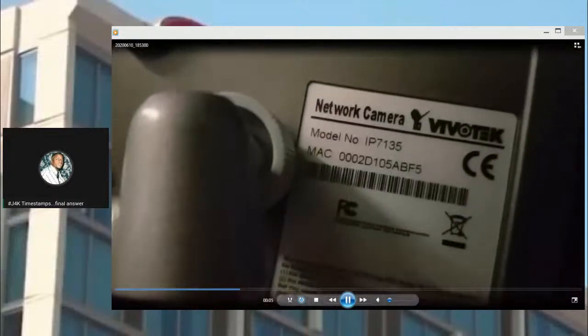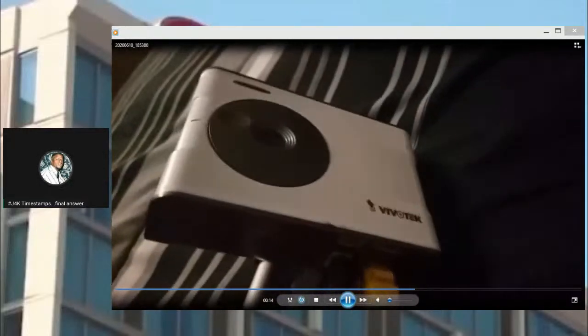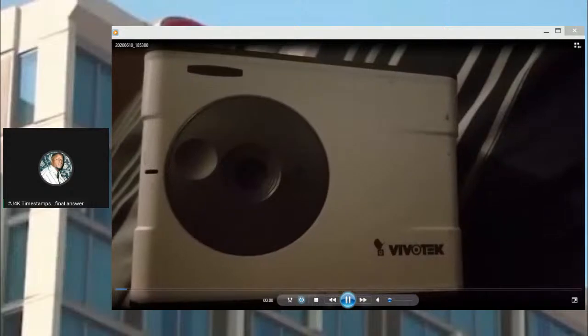I think it's in one of those hallways downstairs that she supposedly walked through. You guys know what I'm talking about. As you see, it says 7135 on the back. Same camera, Ethernet connection, power connection, and the on-off LED indicators. I don't know what that thing is on the side. We'll find out.